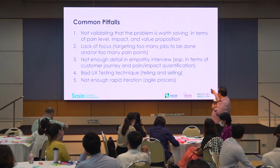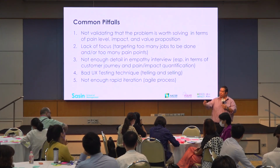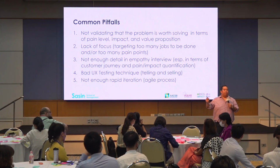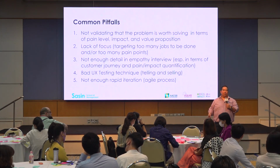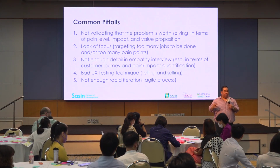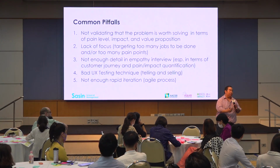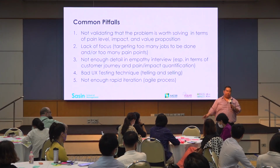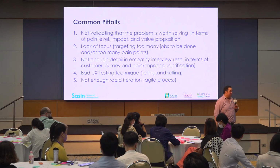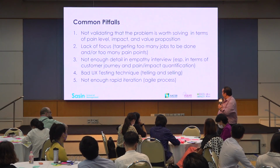And then not enough detail in the empathy interview. The reason I did the interview for you, I normally would want to teach it to you and let you do it yourself, but it takes a few hours to really deliver. But you probably got a little sense that it's not your usual survey or asking scripted questions. It's quite a delicate thing, and so this is a skill set in its own. How do you interview effectively? If you get this wrong, everything else doesn't matter, because then you're not solving the right problem, or you're not really addressing people's real needs. So a huge success factor is how to do proper and effective empathy interviews.